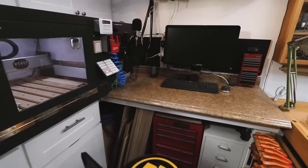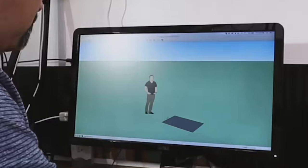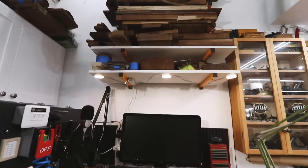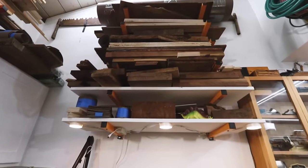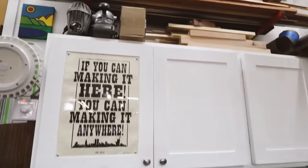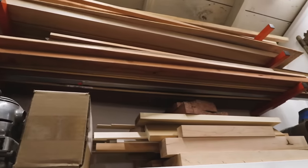I mounted a screen to the wall and connected it to an old laptop that I now use for design and controlling the CNC. Above the computer and CNC area, I have lumber racks for all my hardwood storage. I generally try not to keep more on hand than what fits on those racks.